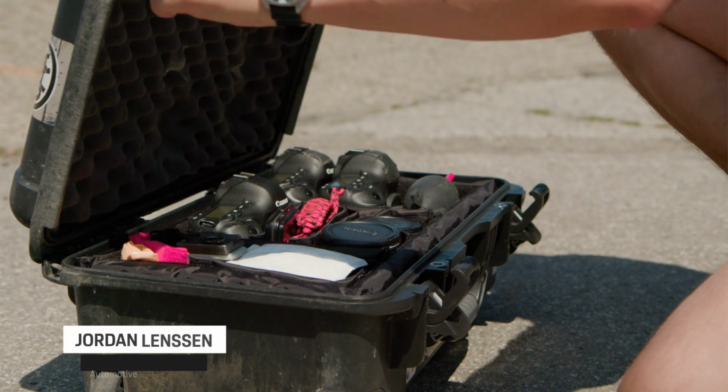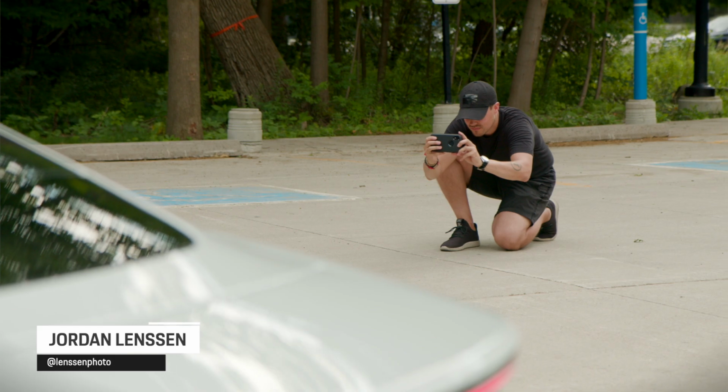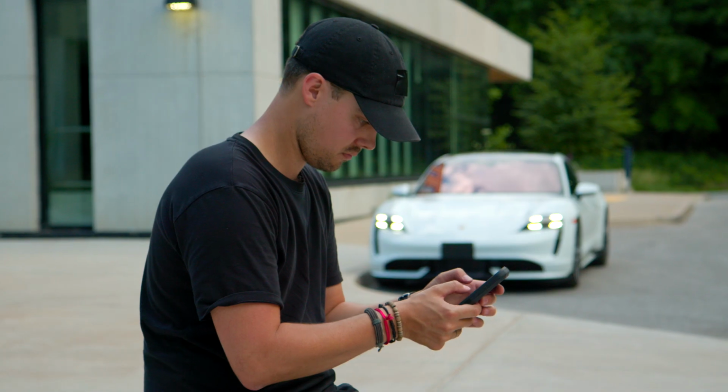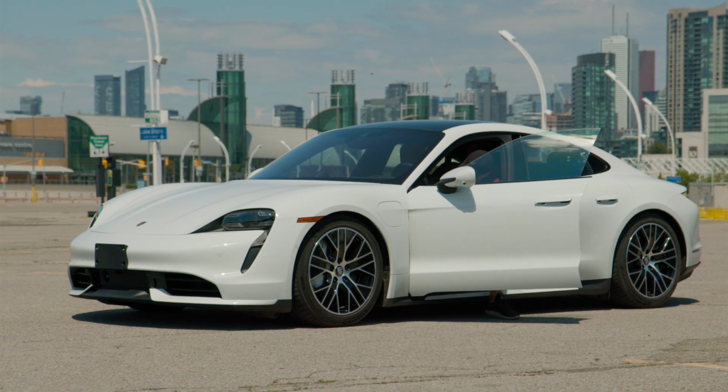While I may take the majority of my photos with professional DSLR equipment, throughout this series, we'll be taking a look at a few key principles and concepts to help you create stunning images of your Porsche, whether you're on the go or exploring the open road. In this segment, we'll be looking at shooting with your cell phone.